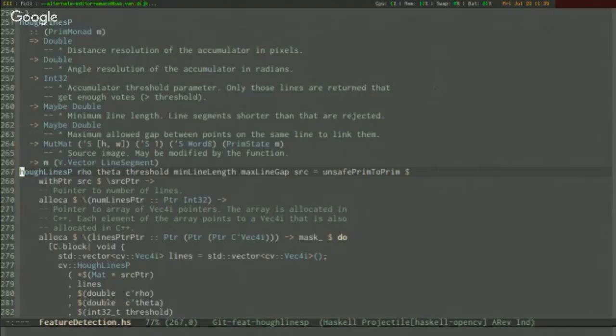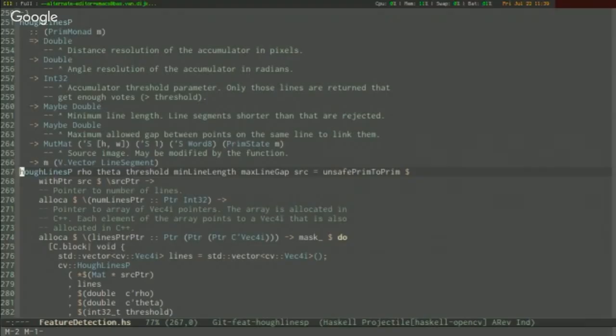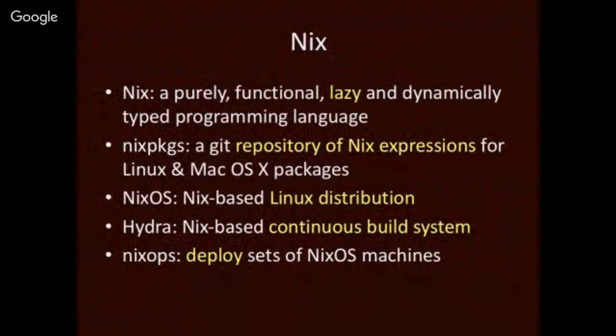It's basically just a Linux system with Xmonad, and that's what we use to develop our software. Here you see one of the examples of our OpenCV library. Let's move back.